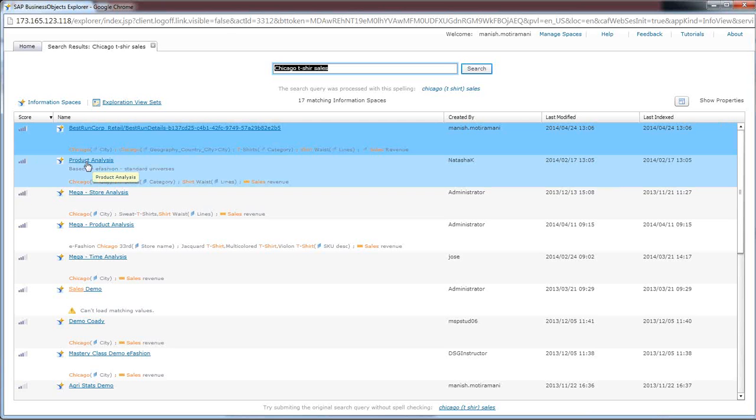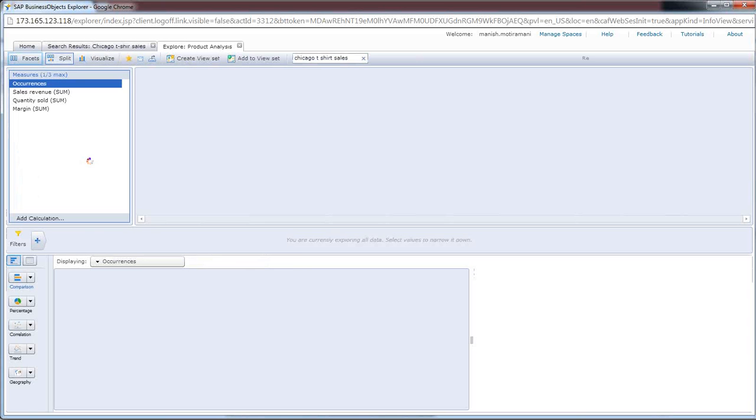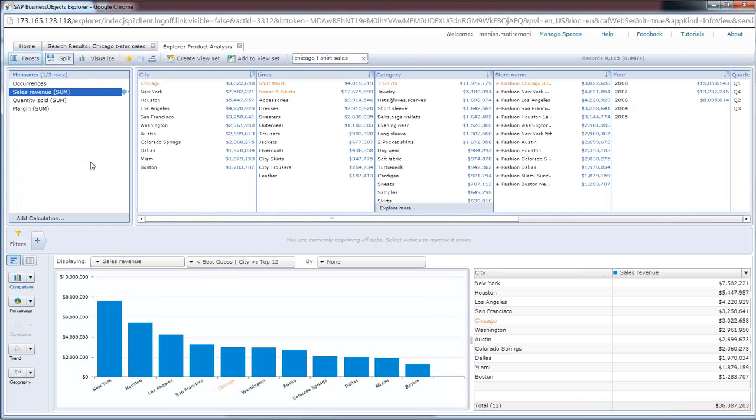So why don't I go ahead and look at the link here. The tool is also very smart. Just because you looked for a few keywords, it is automatically going to highlight those keywords. Chicago here is in orange, and so is anything that has shirts in it: shirt waist, t-shirts, and that goes across the board. Also, because I was looking for sales revenue, it is already giving me data for sales revenue. Down at the bottom, it is giving me a chart for my top 12 cities, and I see Chicago falls right in the middle there.